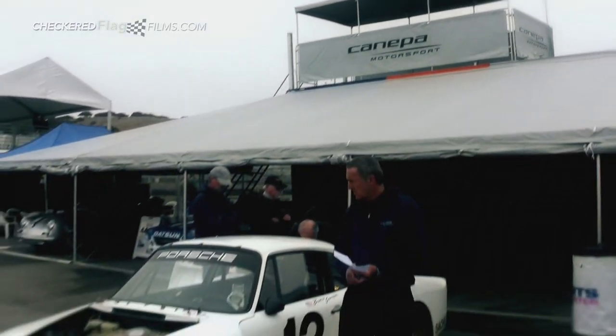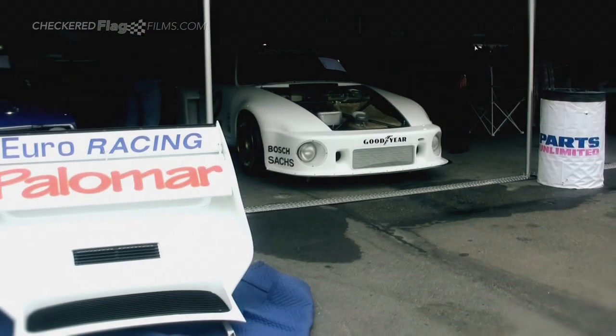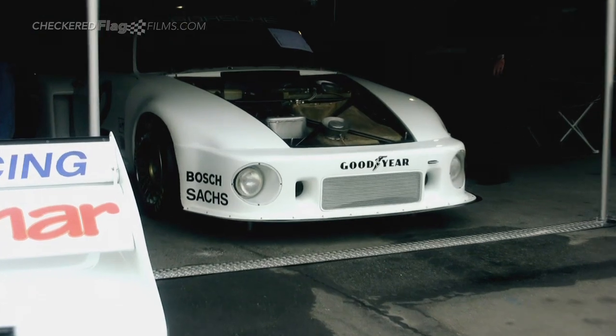So plenty of racing here at Mazda Raceway Laguna Seca as part of the Rolex Monterey Motorsports Reunion.